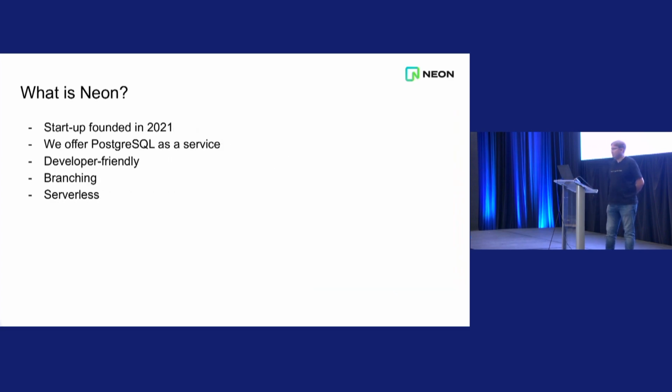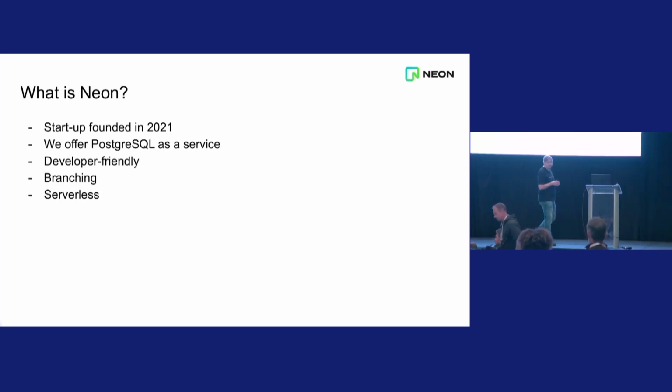So what is Neon? It's a startup, it's a company. We founded in 2021. What we do is offer Postgres as a service. If you need a Postgres database, you go to the website, click a few buttons, and you have a Postgres database. We try to make that as simple and developer-friendly as possible. So that's the place to go.